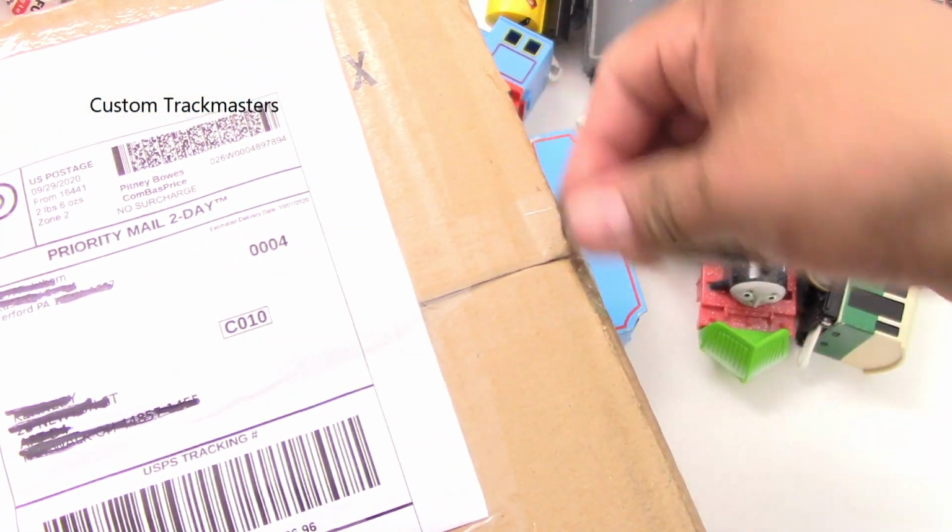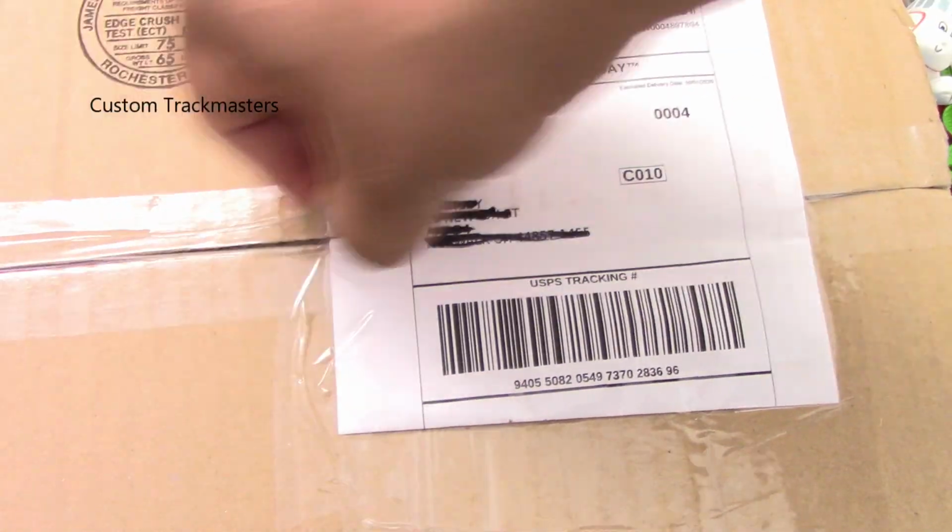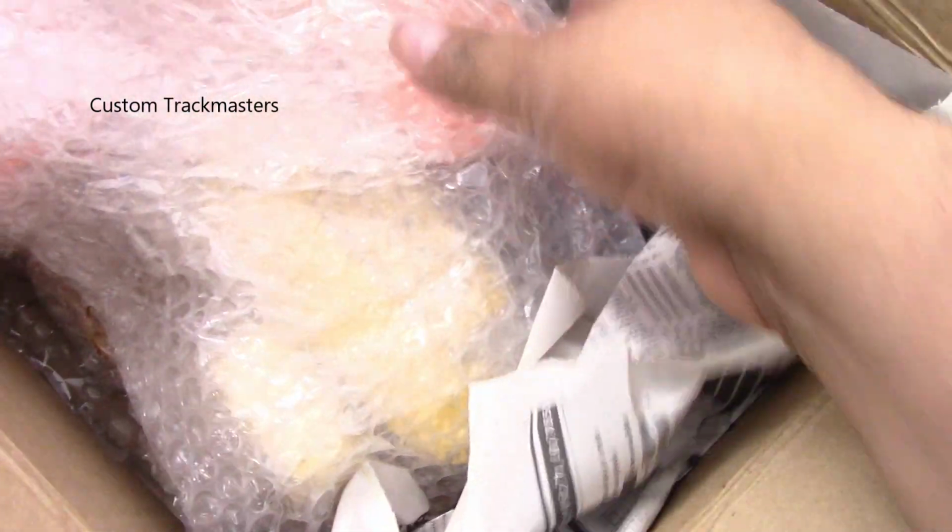This is too big for whatever is in here. I'm expecting so many engines, or just a few. More space. Oh, I know what's in here. Oh, you're not gonna believe this. You are not gonna believe this. This is the first time I have 3 of the same. Yes. So you won't believe this.